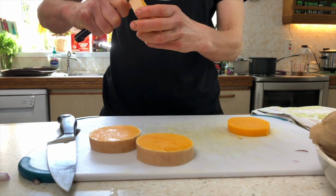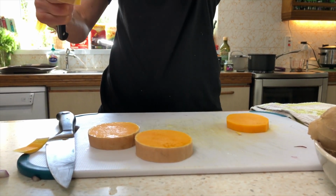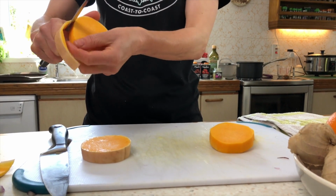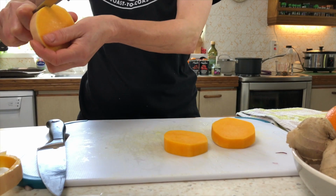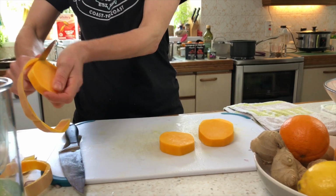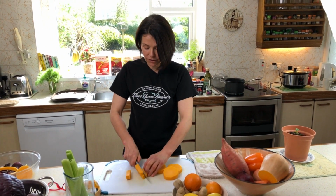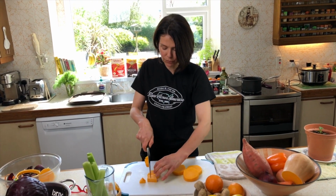I don't think it's a common vegetable people use a lot of here. I spent quite some time in Canada, and butternut squash, all the different kinds of squashes and pumpkins were used a lot. It's quite a sweet taste. I love it. You could use courgette instead, which would be a common member of the squash family here. And I'm just going to cube this.